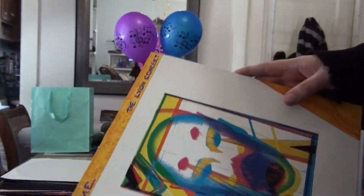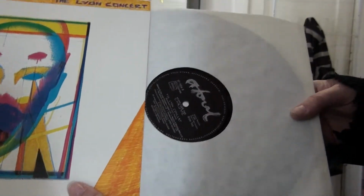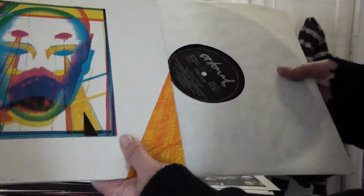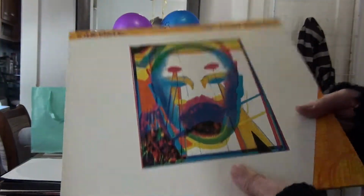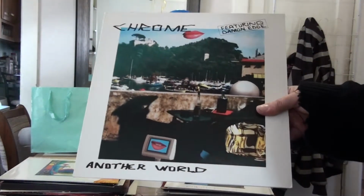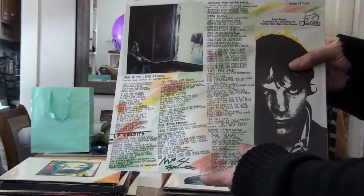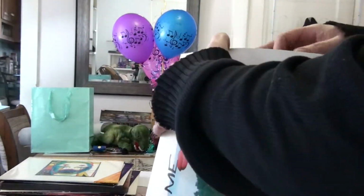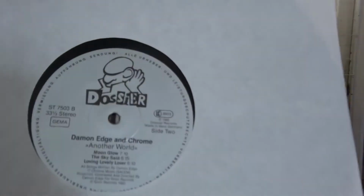Having been a hardcore Chrome fan up until the release of this and Another World, this the first time I actually didn't play a Chrome release around the clock, non-stop. So this has really killed it for me, Another World. I just could not brainwash myself into liking it. But I will, once again, this is on the Dossier label.